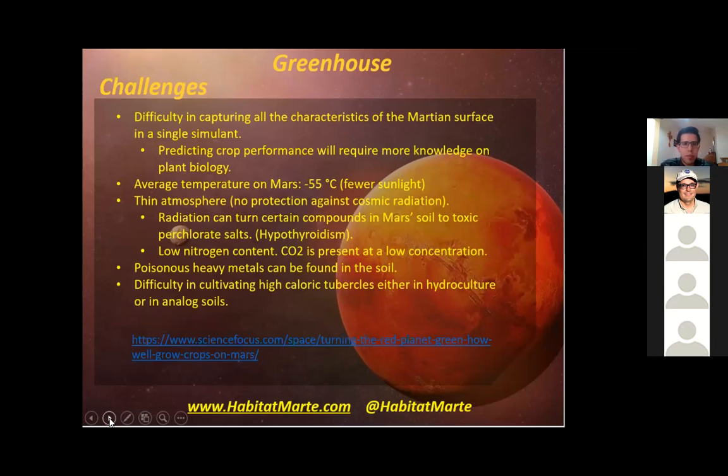So what are some of the challenges for the growth of plants on Mars? First of all, we have great difficulty in capturing all of the chemical characteristics of the Martian surface in a single Mars soil simulant, which could be used for the growth of plants on the Red Planet.